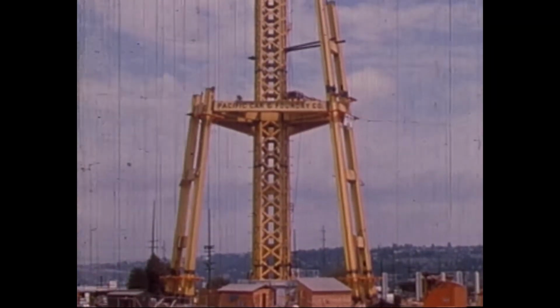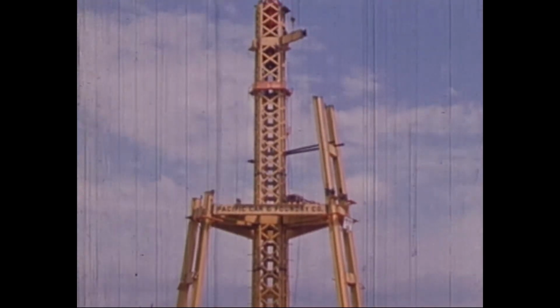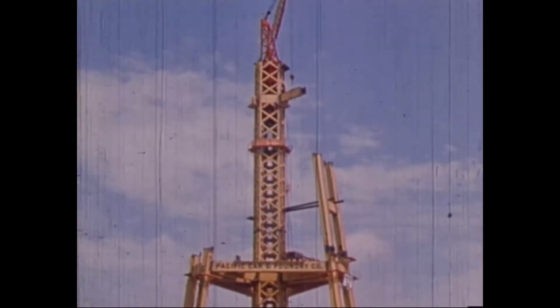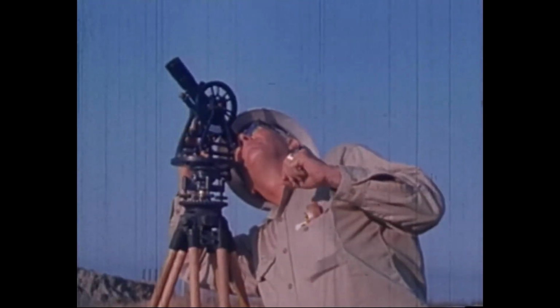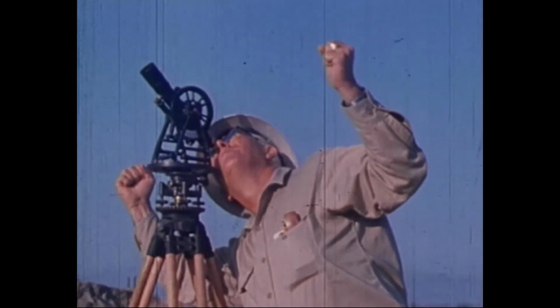Besides precision in the shop, there's a constant check on construction in the field. Because steel moves just a little with the heat of the sun, the tower is checked for plumbness early in the morning, as soon as it's light enough to see.